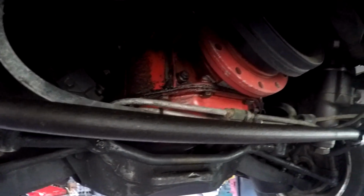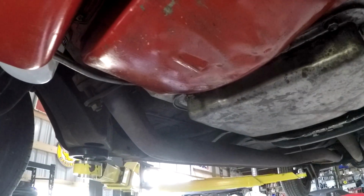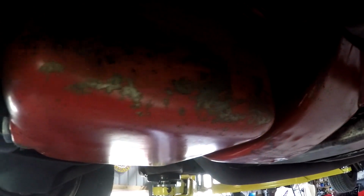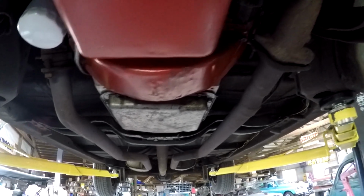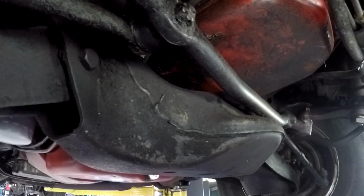In general, the engine could be cleaned a little bit better. We think that sometimes this will drip just a little bit, so it could be a gasket for the oil pan. You can see a little seeping around it. We don't know if it's a rear main, but there will be a couple little drips occasionally on the floor. But just looking at the oil pan gasket, that's what it probably is.